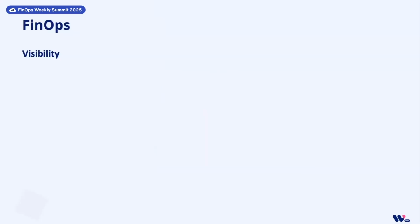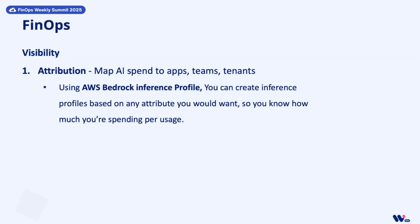Let's dive in. Visibility, as you might know, first needs attribution. We want to map AI costs to apps, teams, tenants, and so on. One example is using AWS inference profiles, where you can create an inference profile based on any attribute you would want. So you would know how much you're spending per usage, and you can assign the LLM, the model you're using, to the tag itself. This single thing can create attribution along many profiles and different aspects of your organization.